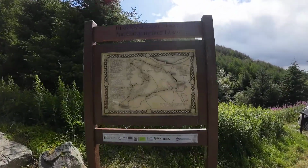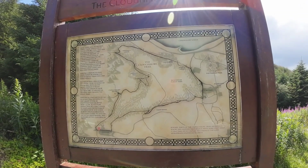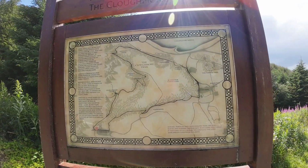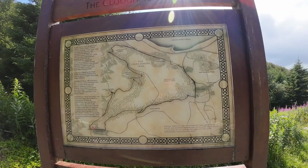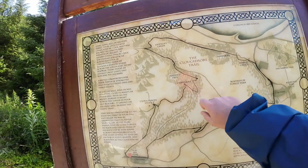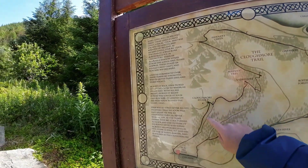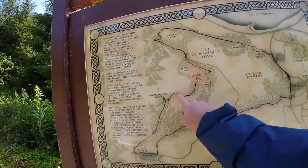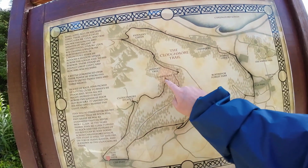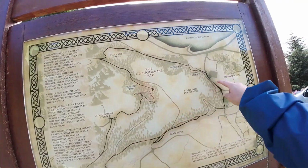I made the mistake here. When I did Slieve Martin, I went up to the top of Slieve Martin, and then I came down to the Cloughmore Stone, but I took the wrong turn. Instead of coming where we are here and coming back down this trail, I ended up going the whole way right down to the viewpoint, right down to Fiddler's Green.